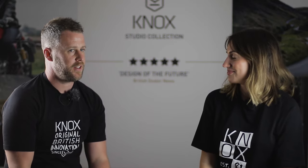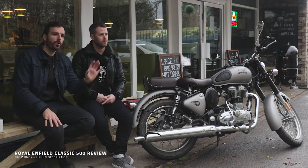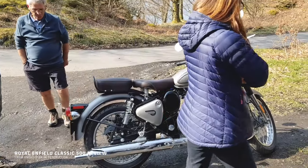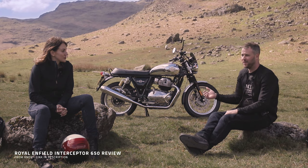Sure. If you've never ridden a Royal Enfield before, one of the amazing things, and we've ridden quite a few different Royal Enfield models, is that people love them. From a massive age gap, you will get people in the street just come up, hey mate, what's that bike? That looks awesome.